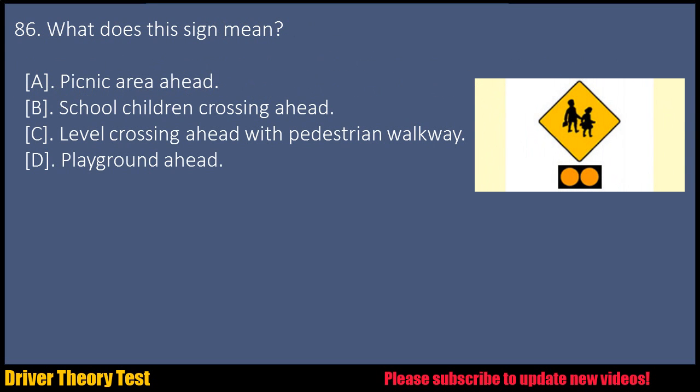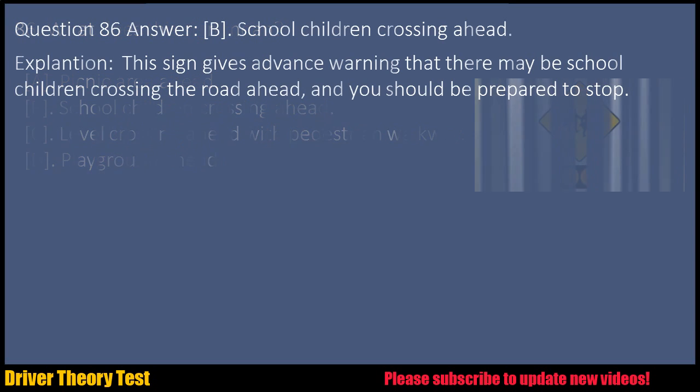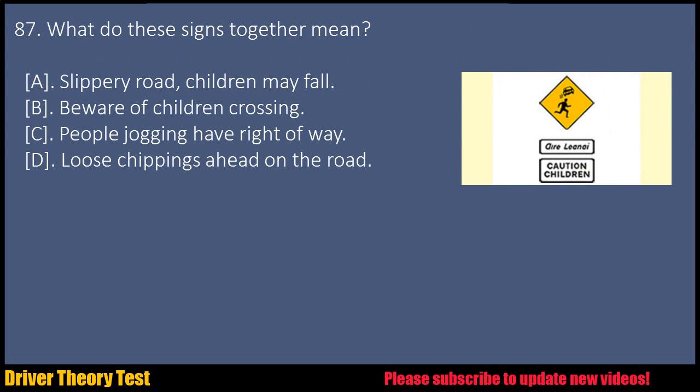Question 86. What does this sign mean? A. Picnic area ahead. B. School children crossing ahead. C. Level crossing ahead with pedestrian walkway. D. Playground ahead. Question 86. Answer, B. School children crossing ahead. Explanation: this sign gives advance warning that there may be school children crossing the road ahead, and you should be prepared to stop.